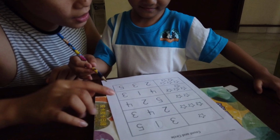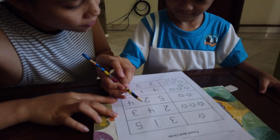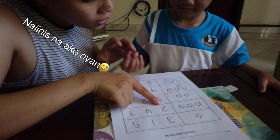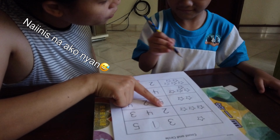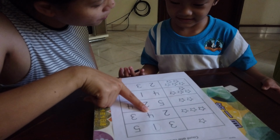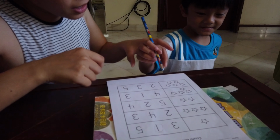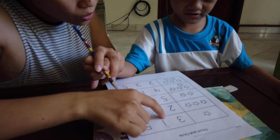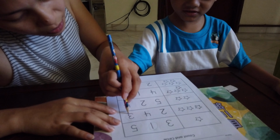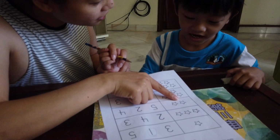Where is the number three? Here, here. Where is the number three? What is this number? Eugene, what is this number? What is this number, baby? Eugene, look, look. What is this number? Three. This one? Three. What is this number? Four. This one? Three. Okay, circle the number three. Yes, okay. Put circle like this. Okay. Circle. Circle, put circle. Wow. Okay, now, how many stars? How many stars is it?